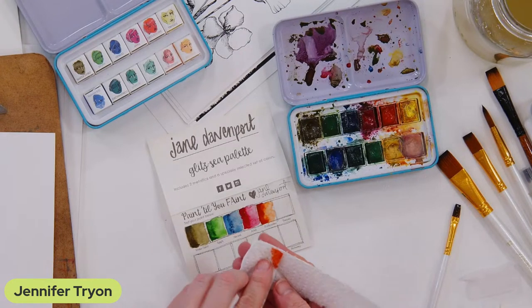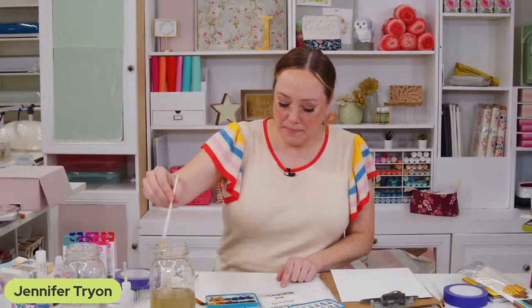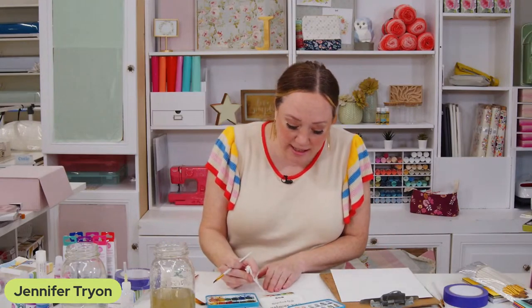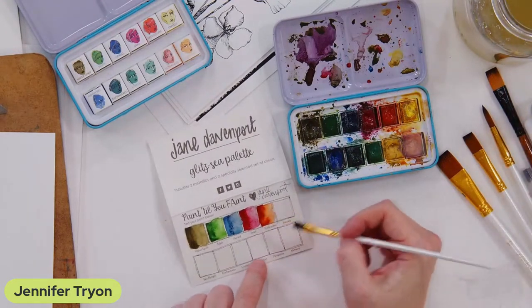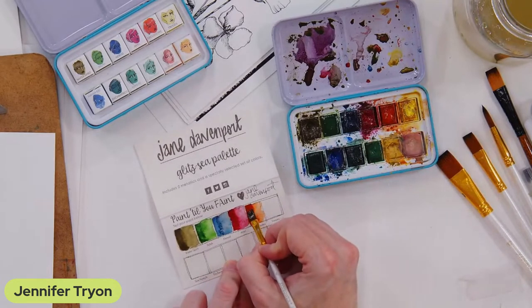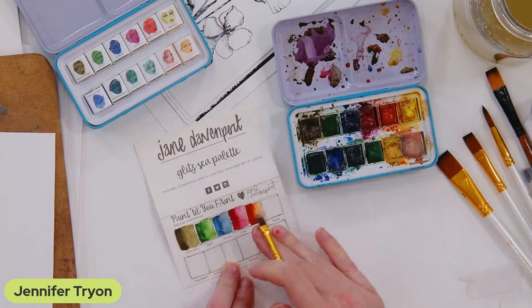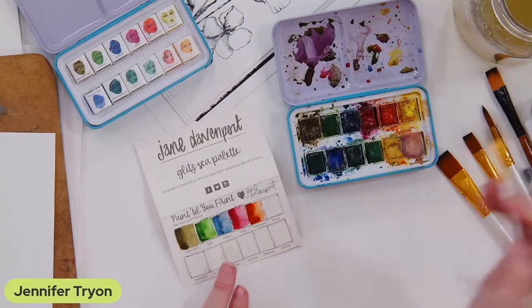It's very forgiving. So if you get a little too much water down, and you'll know when you do, if it feels like it's pooling, just take a little tip of clean paper towel and bring it right up. And then I'm just going to go back. I'm not going to paint over it. I'm going to go back with my pigmented and let the water carry it over. I'm not going to continue to stroke it.